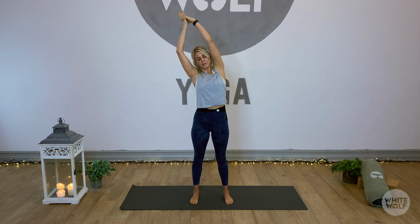As we're extending the hands to the sky, just watch that we're not creating tension through the upper back. So can you feel the shoulders just relaxing down away from the ears? Both feet stay rooted to the floor. We'll inhale, grow. And as we exhale, take a side stretch over towards the right.